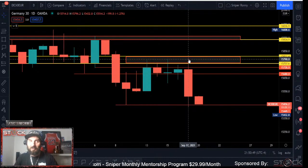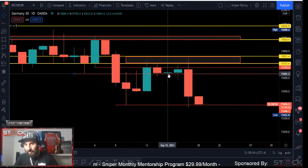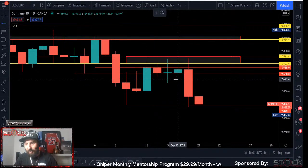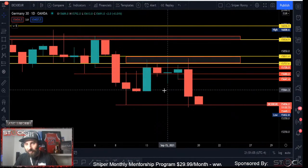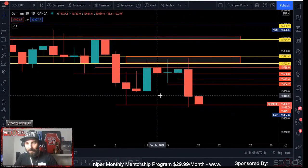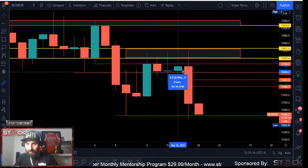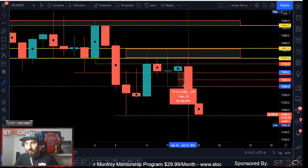So what you guys could have been doing last week on German 30 is watching this daily candle. When it comes down to here, here was previous support. It breaks. Grab some pips to that wick right there. You could have taken profit 1, could have had TP2 there. And if you guys want to calculate the pips from that break, just grab out your ruler right here. From the break right there, down to there, TP1 right there, that's 40 pips. TP2, 80 pips.